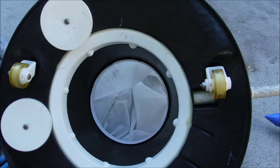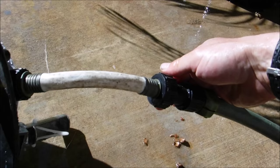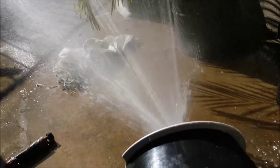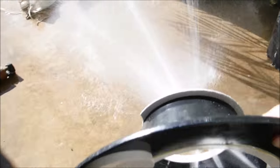The leaf baggers are highly effective. Usually you would just simply attach the garden hose here. Turn it on, you can see how it works. See how the water seeps up through here. It'll fill the bag up. That's how the debris is taken out of the bottom of the pool.